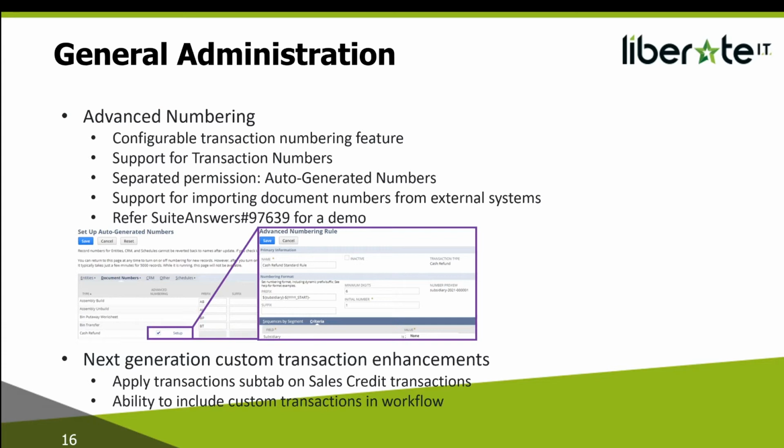Another feature that's been enhanced is the next generation custom transactions, where out of the box, you can now apply the transactions to each other. With standard transactions, you know how you create a credit note, you can then apply it to an invoice. In the new release, if you create a custom sales transaction, and I mean a custom transaction, not sales orders or invoices that are already available, you'll find a new subtab called Apply, so that it can then be applied to other transactions. You can also include the custom transaction in workflows, starting with the sales order. The demo for this will be in SuiteAnswers 97684.